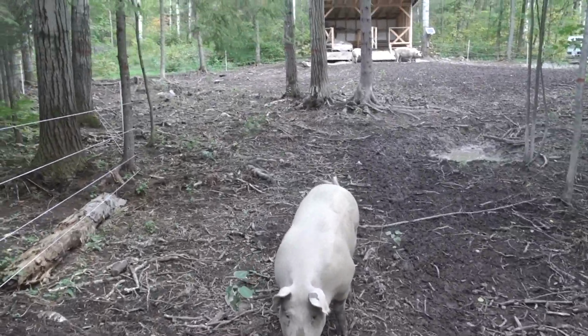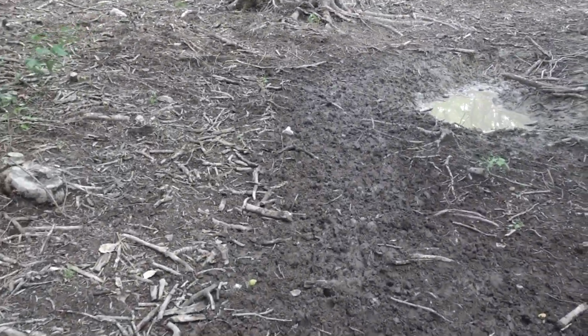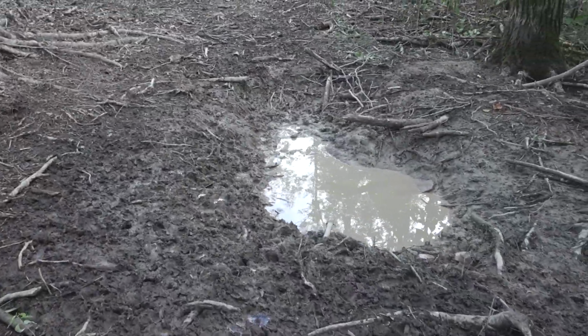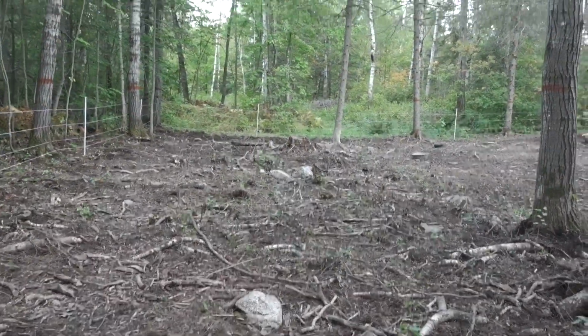So, cooling ponds. We have 8 inches of topsoil, pretty much like the rest of the world, and then we have clay. So clay is just like a natural pool liner. So I got one here, one on the other side, and I showed you that other one earlier.